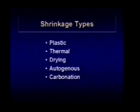There are 5 types of shrinkage that can occur in repair mortars, the first of which is plastic shrinkage that occurs when the mortar is still soft. Next would be thermal shrinkage, which is more appropriately called thermal contraction, and this occurs when the mortar cools down after it is warmed due to the hydration of the cement paste. The next type of shrinkage is drying shrinkage, which is due to moisture loss of the mortar. Next we have autogenous shrinkage, which is due to the inherent chemical reactions of the repair mortar, and this can cause a volume change. And finally we have carbonation shrinkage, which is due to carbon dioxide reacting with calcium hydroxide in the paste of the repair mortar.